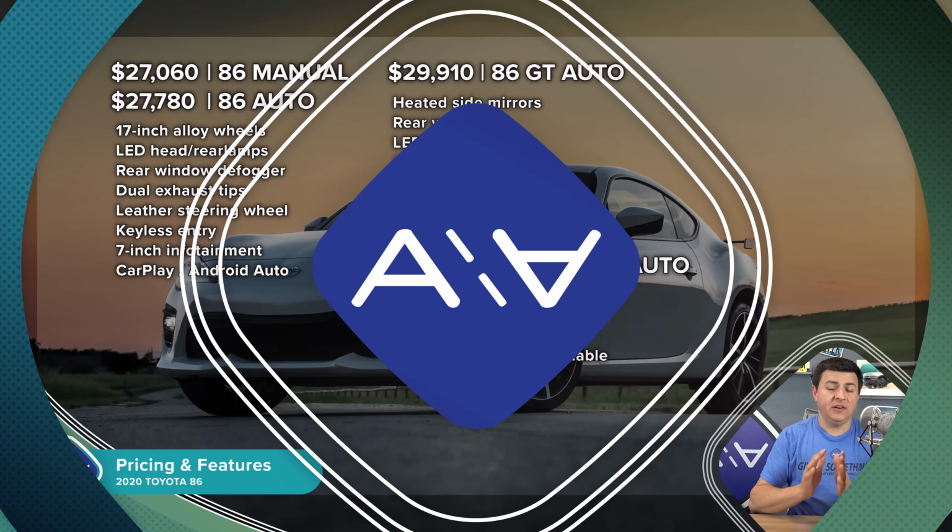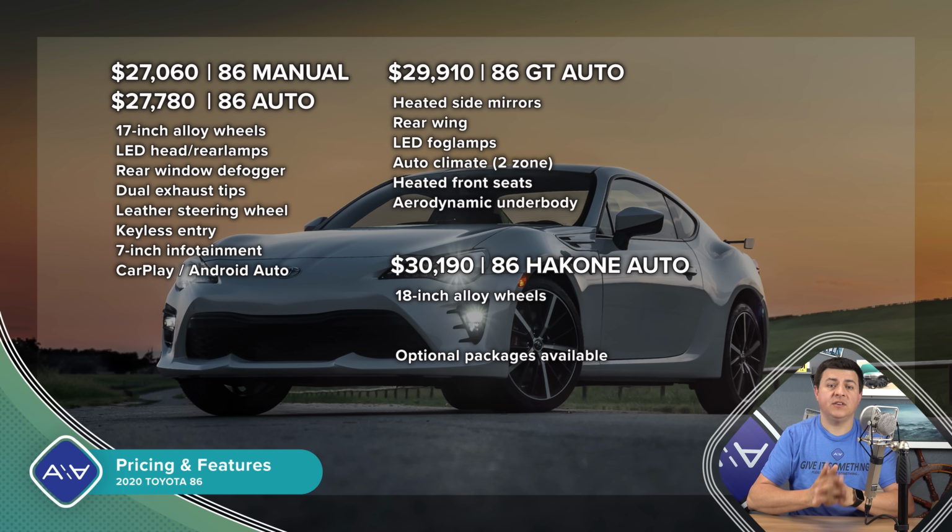For the last model year in this generation of the 86, pricing starts at $27,060. And the pricing range is relatively narrow because, as the Scion that came before it, there really aren't very many options available. That puts this notably below the Toyota Supra, which starts just under $43,000. Now let's be honest, the Toyota 86 is a pretty hard sell, and that's why we're not going to do our usual comparison section here.